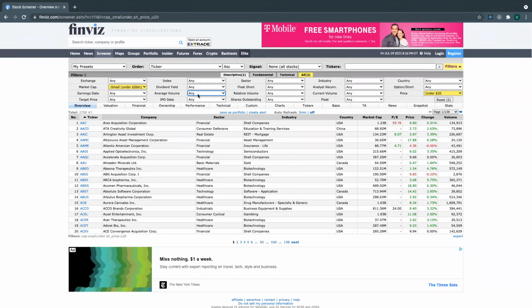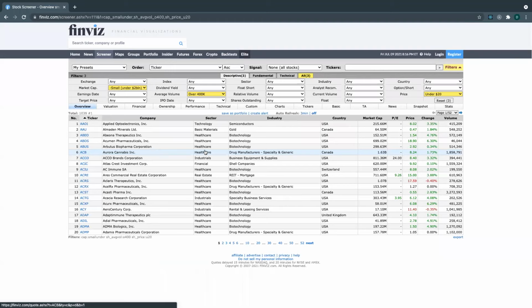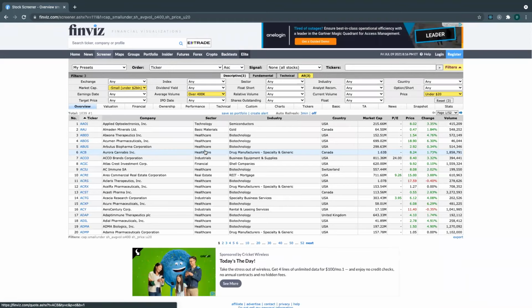Because the way you have to think about it is, if you cannot earn $10, how do you expect to earn 100 or 200 or 300? So you move forward based on that kind of mentality, that kind of logic. So, you set your average volume to say over 400,000. I hate clicking that, but I'll click it anyway.